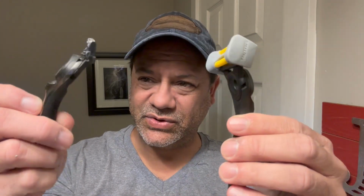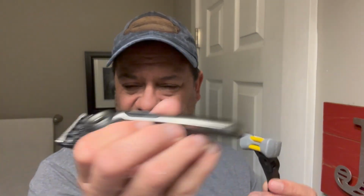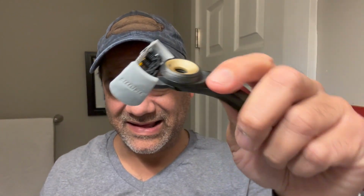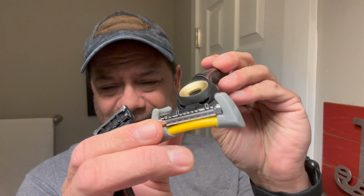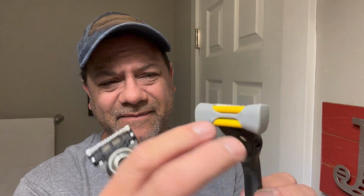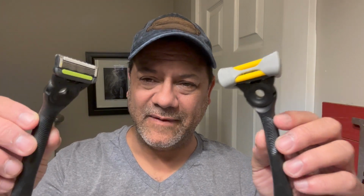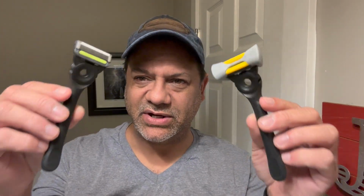Here we have the GilletteLabs Exfoliating Razor, 2 different colors, brushed nickel, black gold. One, I leave the cartridge to air dry, and one, I affix the SteelBee cartridge razor cover with ZeRust technology that quickly removes all of the moisture and allows for, we're going to hope, the extension of the life of these razors. All right, so this is shave number 2.